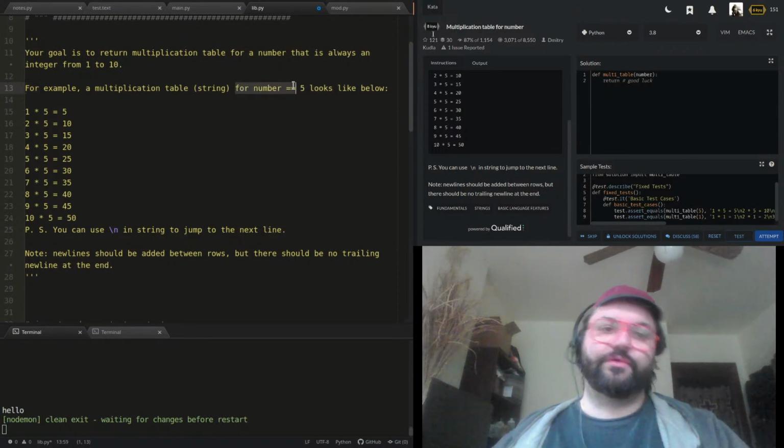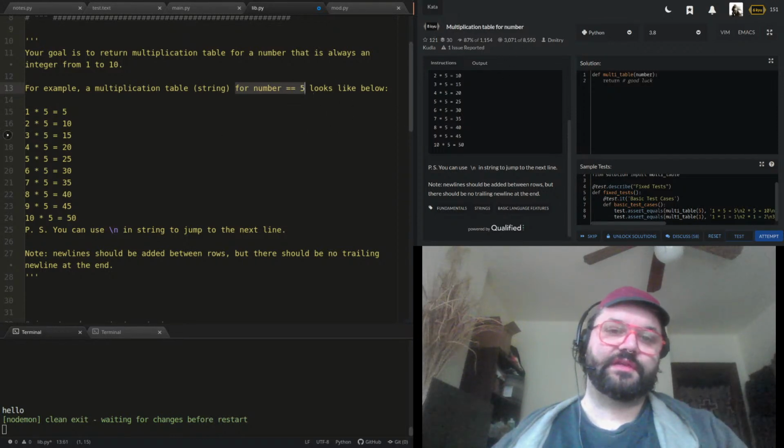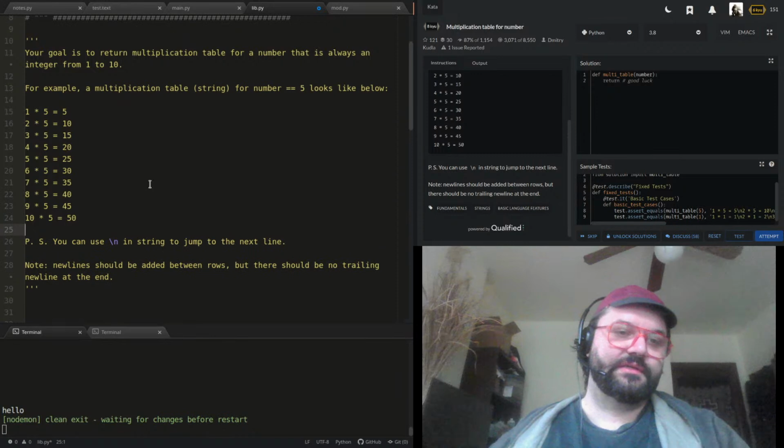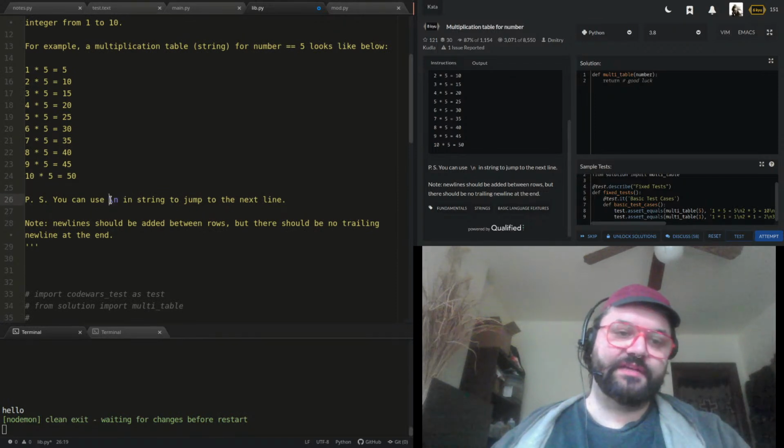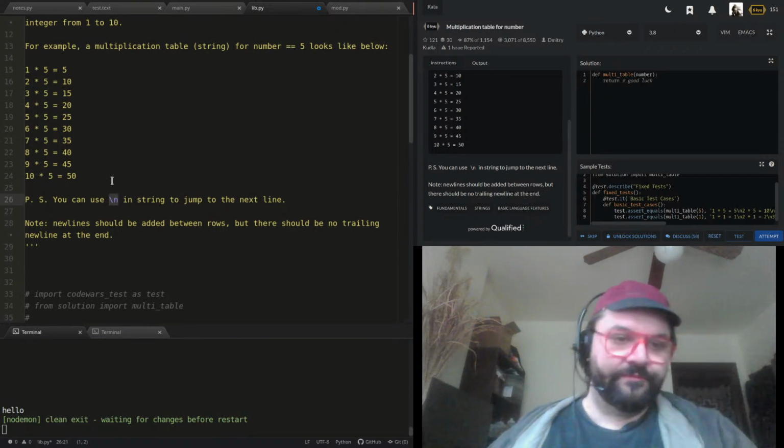For example, a multiplication table string for number equal to 5 looks like this. So this is just going to give us our fives column in our multiplication table. So 1 times 5 is 5, 2 times 5 is 10, 3 times 5 is 15, etc. You can use a \n, which is a new line character in a string, to jump to the next line.